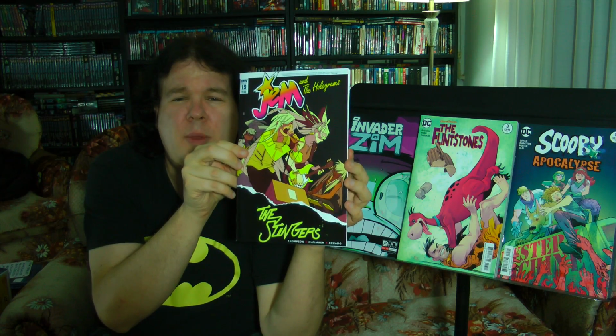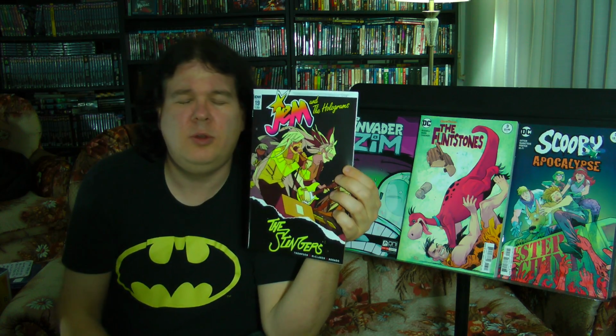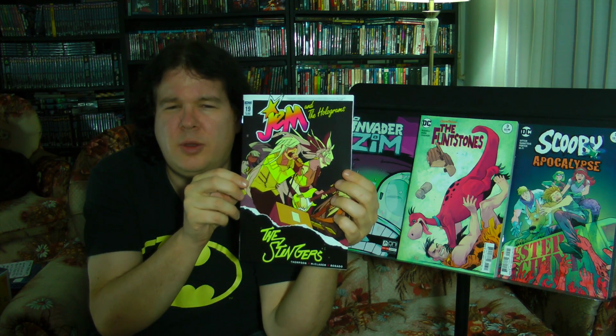And then, of course, you know I've been enjoying this one immensely. Picked up issue number 19 of Jem and the Holograms, which, as I mentioned in the previous update, is the one that introduces the Stingers. So yes, the Stingers are here. And there's also a new regular artist who, honestly, I'm not entirely sold on just yet.